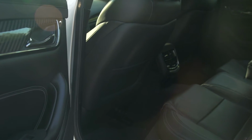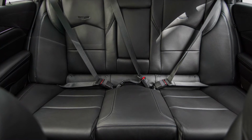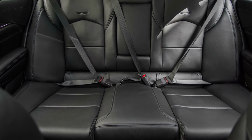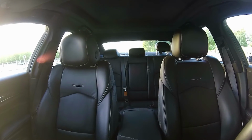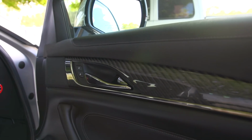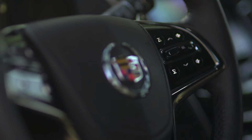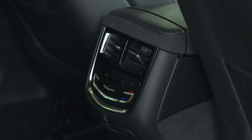Like the ATS, the door lines will make getting in and out of the rear challenging, and once you're in, the cushion height will leave most adults with less underleg support and less knee and headroom than a BMW 5 Series. Cadillac's treatments are more glamorous than the woods and metals in an E-Class or a 5 Series. The combination of those big, bright screens and glossy wood finishes contrast sharply, but in a good way.